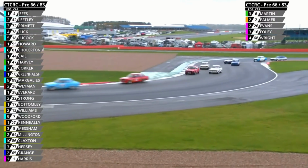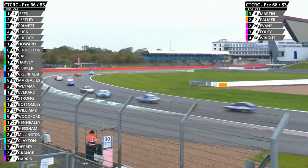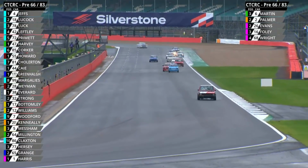You can see how slippery it is there. They're sliding all over the place. Even the Golf had a big twitch there of Duncan Leftley. The two white Escorts nose to tail as they complete the opening lap of the weekend here at Silverstone, and Simon Jeffs already has a clear lead.